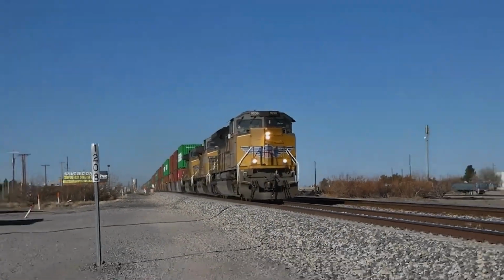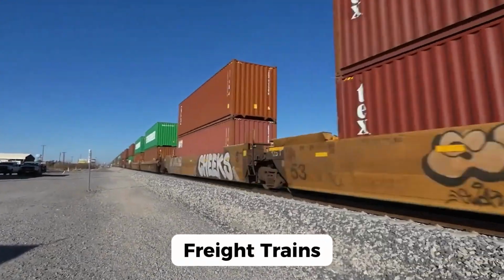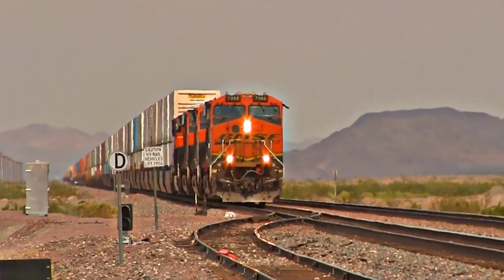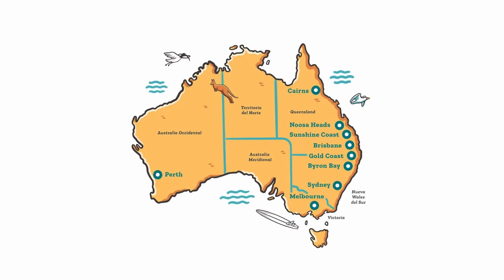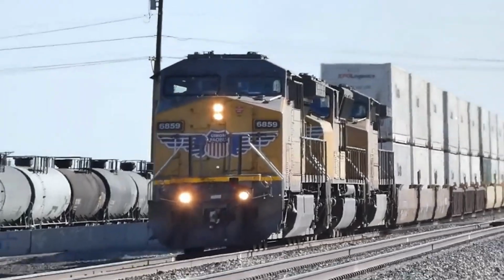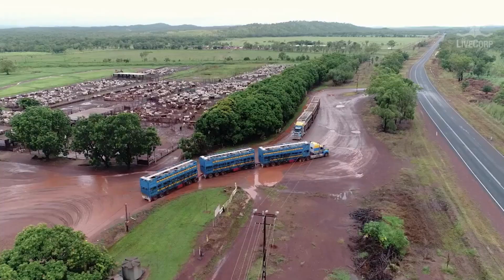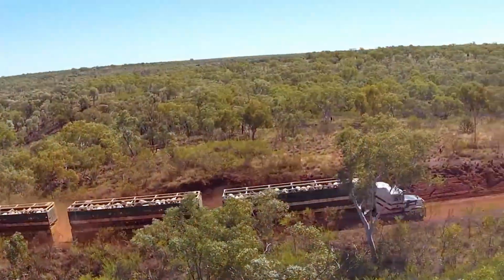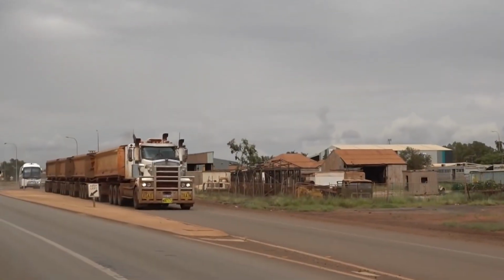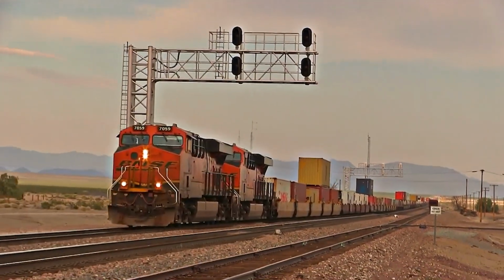At this point, you might be wondering, why not load these goods onto freight trains? The answer lies in Australia's geography. The country's rail network is limited, primarily serving major cities along the coasts. Expanding the network into remote areas would be astronomically expensive and logistically challenging. Road trains, on the other hand, thrive in Australia's unique environment. The long, straight highways of the Outback are perfect for their massive size, and they can deliver goods directly to remote locations, something trains simply can't do.